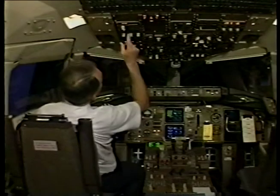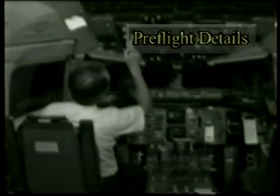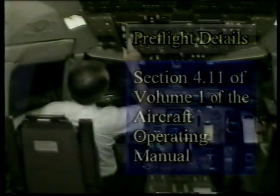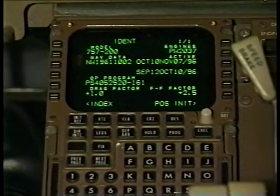Returning to the left side of the overhead panel, the captain now begins the snake. Specific details of the preflight can be found in section 4.11 of volume 1 of the aircraft operating manual. We will follow the captain through the preflight and also point out differences between older aircraft and the newer 5600 series. After ensuring the IRS selectors in nav, the overhead snake is momentarily broken up by programming the FMS CDUs.